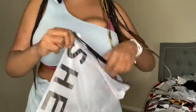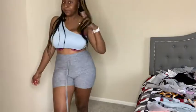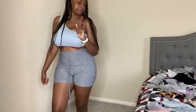I think these are biker shorts. Oh yeah, some more biker shorts. Oh, these should fit. These are real stretchy, so let's try these on. It's not tight. Like this is real. I like this. This is giving me a thumbs up so far.